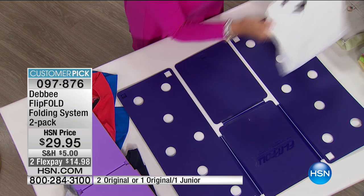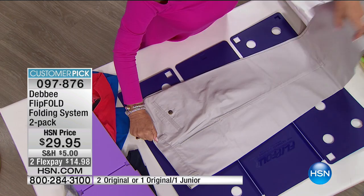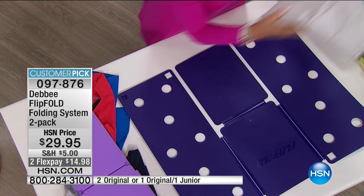Now let me show you again, if you want to put your outfits together, what you do is you put your pants here, and this is great for kids' uniforms, and you put this in here when you're packing. Look at this. Look at the laundry. So smart. Done.